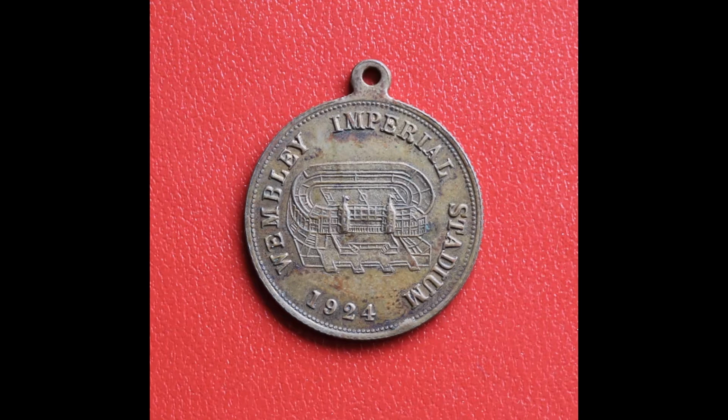When it was built, of course, as I said, it was the Empire Stadium, became the Wembley Stadium later on. This medallion, I think, does the job of showing us what it's like. It shows us the basic architecture of the site, the rather nice towers at the front there. But the thing that I quite like about this is the way the football pitch has been marked out in the centre. The lines of the football pitch are, as we know, only white lines on turf, but on this particular medallion design, they assume the importance of the basic architecture.